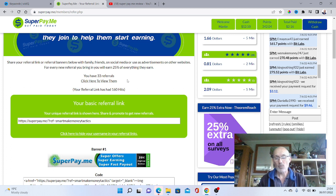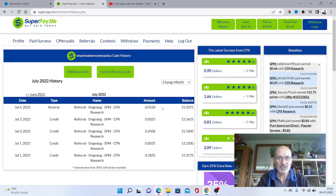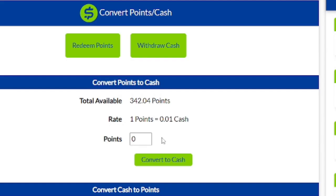So what we're going to do before we end the video is go and cash out this cash straight away into our PayPal account, so we can prove that it's all legit and above board and they are paying out. So just click across to where it says cash here. And as you can see here, this is my referral history. I even earned money in July, so I'm earning money near enough every single day. So I can withdraw cash and I can convert points into cash. As you see here, we've got 342 points that we can convert. So let's go and convert those.